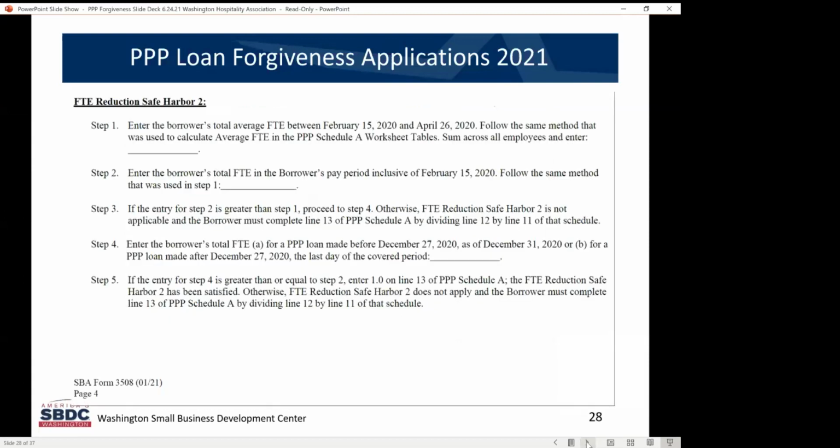Next slide, please. At the bottom of this page, you now have to go through and do your FTE reduction calculation for safe harbor number 2. Okay, so here's what I want you to keep in mind. Again, you only have to do this section if you actually had a reduction in your FTE and you were not able to comply with the safe harbor related to the requirements or guidance by the federal agencies or the governor, and you were not able to reestablish your FTE at the end of your covered period, or December 31st, 2020, if your loan was last year, to your prior period FTE. All right.